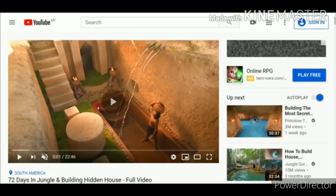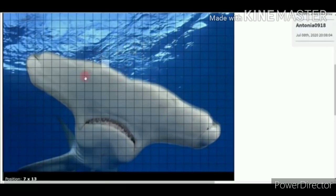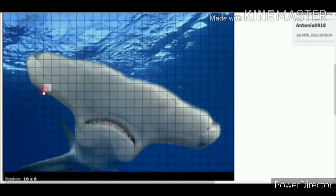All you gotta do is just go and click play, and you have to watch the video for a minimum of 30 seconds, and they'll start crediting money into your account. Now the next thing is that once you finish watching that video, you can just go and click on the next boxes right here and watch a second video.